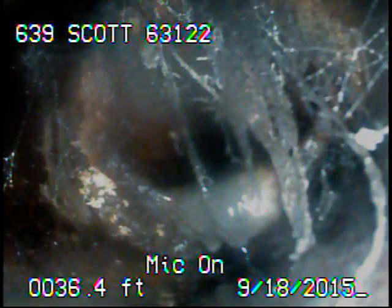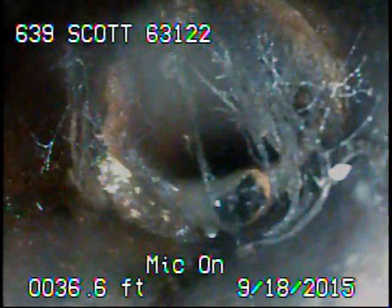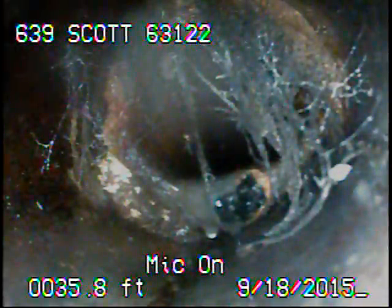Right here we're at the cast iron. You can see some tree roots coming in at this connection. Cast iron comes in a little too high for the camera to jump up into it. I'll go and record as I come back.